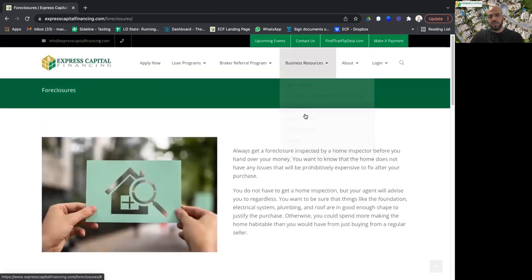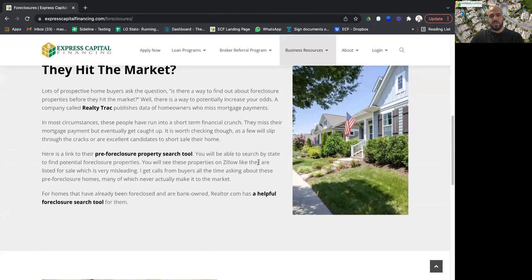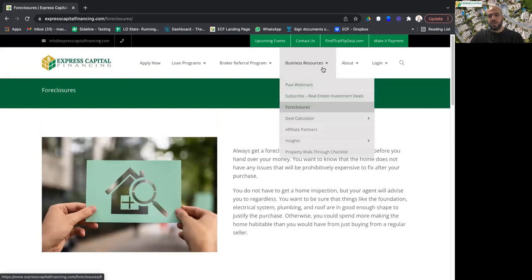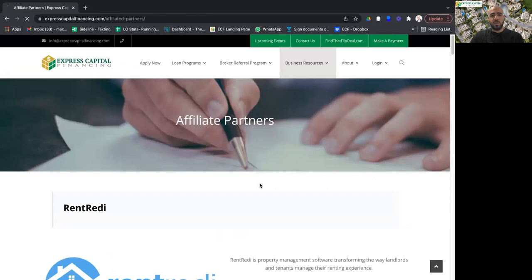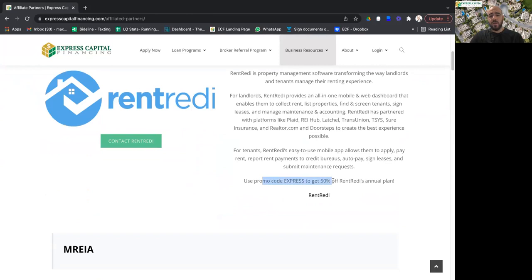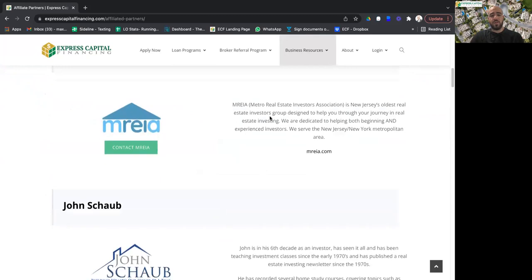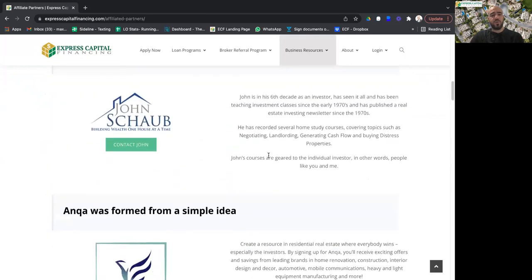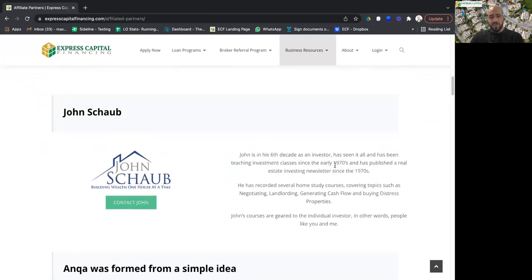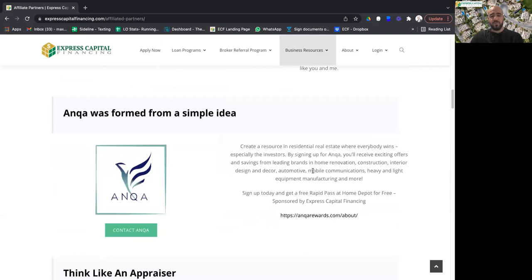This is just a foreclosure page, to give them some ideas on how it works and get more information on it. But more importantly, the two things that I like to highlight are our affiliate partners. You, as well as your borrowers, are able to come here and get access to all of our affiliate partners, which offer discounts to use their products, right? Sometimes they'll have property management software. We have RIAs that they can attend. We have different types of programs with investors that will teach and explain more and give you a more hands-on approach.